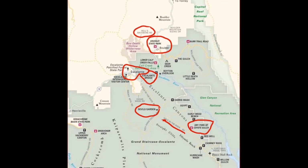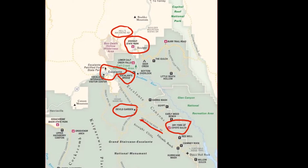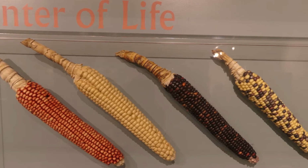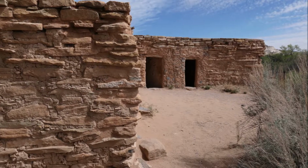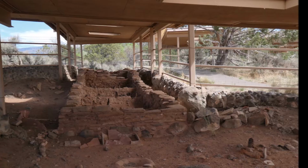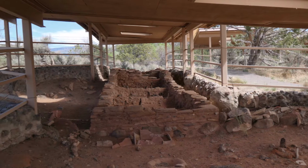I've been to the Escalante area at least nearly a dozen times, and there's so many things to do. On our first day, we went to the Anasazi State Park Museum, which has a wonderful collection of artifacts from both the ancestral Pueblans and the Fremont cultures who kind of met here. And just outside, we went through the Coombs archaeological site, which was occupied 1050 to 1200 CE.